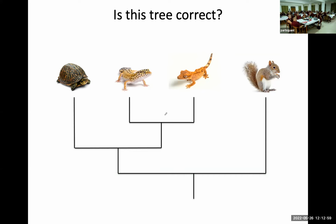Many of them are saying yes. Yes, it has the same information.